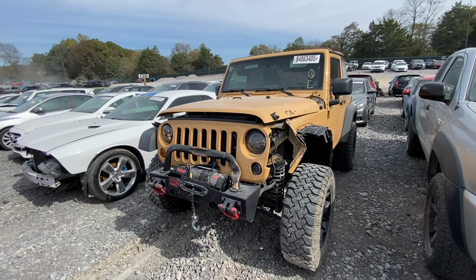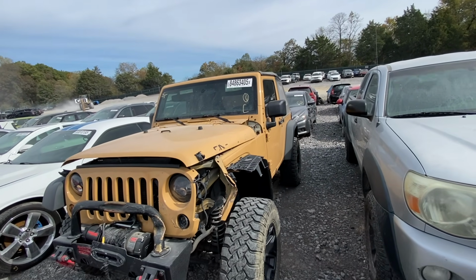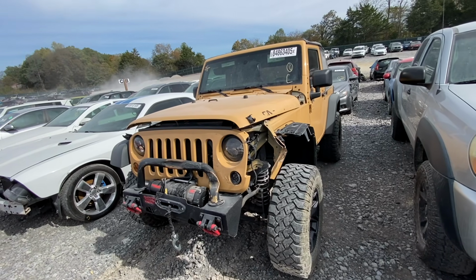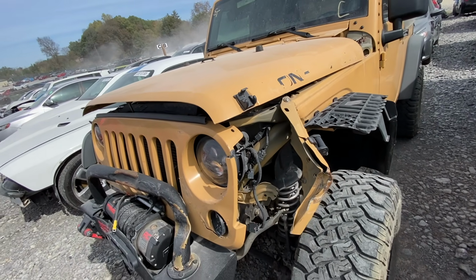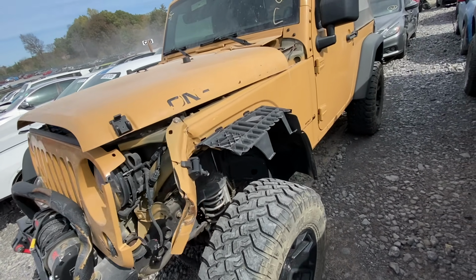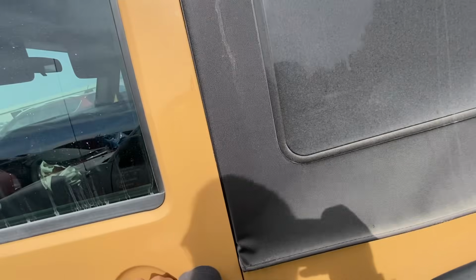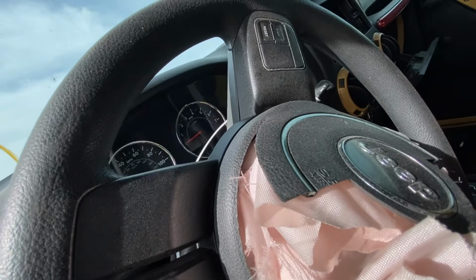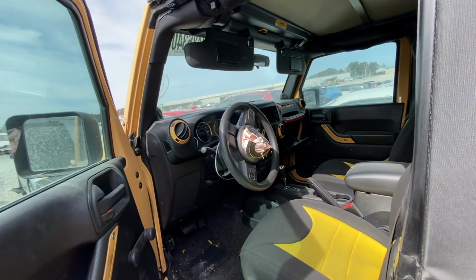I love Tacomas, but sometimes I like Jeeps. And I've been looking for a little 2-door Jeep just to run back and forth to the shop, be able to just fold the top back. And I like Jeeps, but I absolutely hate this color. Not my favorite color at all. But this Jeep, like, it barely has any damage. I mean, this one is the Bronco recovery vehicle. I think it's a 2013. It's got a couple of airbags out, which makes me not like it. But it only has 50,000 miles. So 50,000 miles on this little Jeep.